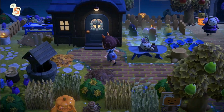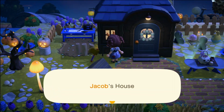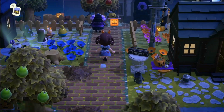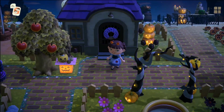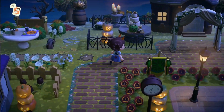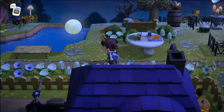She decorated this yard for trick or treat, and we can look and see if it's Jacob. So that's cute. So let's continue on this way. This is Muffy, I do believe. All the yards are decorated for trick or treat. She used her spooky items really well. So that's cute. And we're going to go back this way.